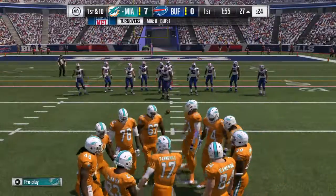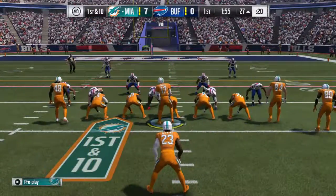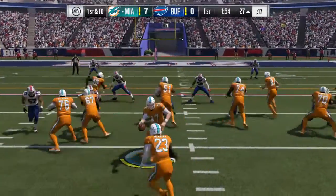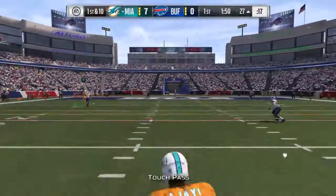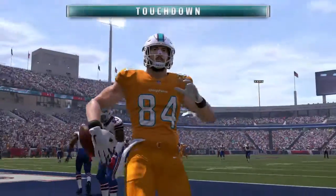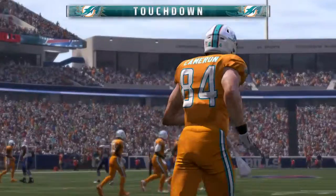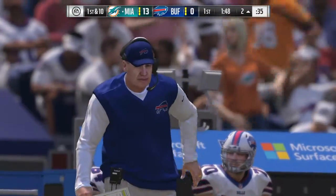And the Dolphins offense now ready to go back out on the field. And they will simply, Charles, be looking to duplicate what they did last drive when they were able to push it in for 6. And they hope it'll be that easy, right? To be able to take exactly what happened before, replicate it. And that is caught. Touchdown, Miami. Jordan Cameron, 27 yards. And the Dolphins are able to grow their lead.